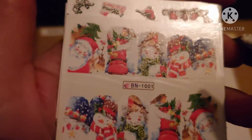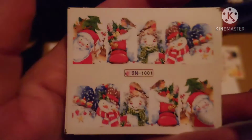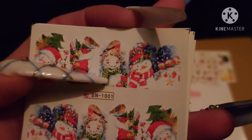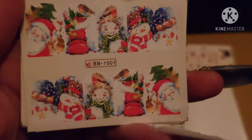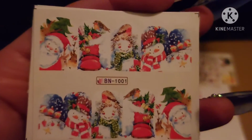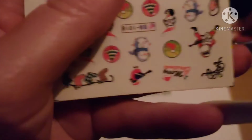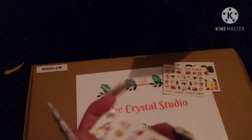And then we've got these ones that have got snowmen. Try them. There's a little robin sat on a boot. That one's so cute. And then I think that is also another robin, maybe sat on a snowman's head. Oh, they are so cute. And then three little robins up there. A robin is my absolute favourite bird. So those are so sweet. Oh, that one's upside down. I'll try again.